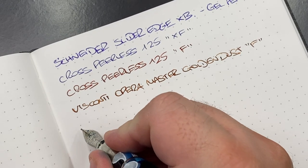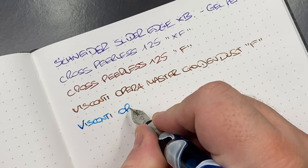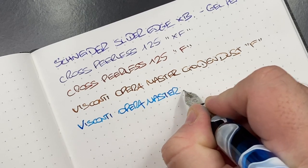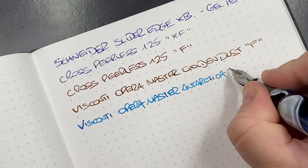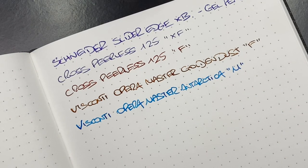So we'll do Visconti Opera Master, and this is the Antarctica. And I'll put a medium here, although I do find it writes a little bit more on the fine side of medium.